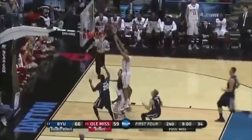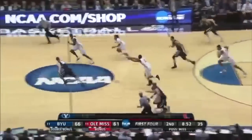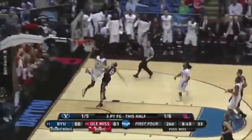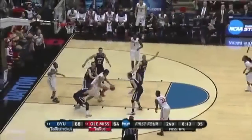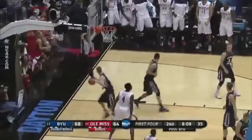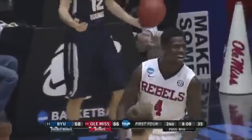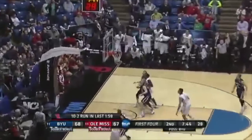Moody with the steal and the layup off glass. Off another steal. This is MJ Rett running the other way and getting the layup. How about a guy named MJ Rett again? This time inside with the two-handed throwdown. Then Stephen Moody getting involved. Outside, just pulling up and taking the shot.